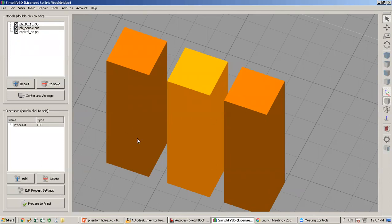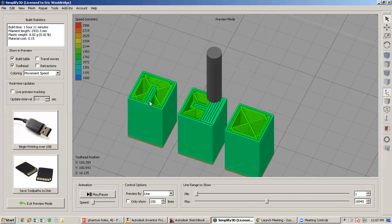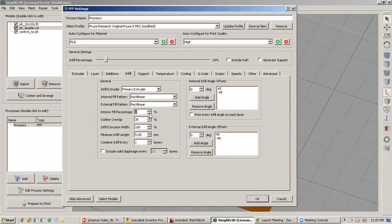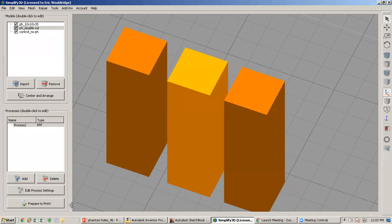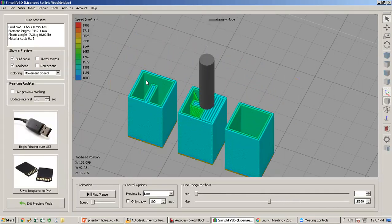But when you run the slicer simulation, you find out it's actually created internal structures around the infill. If you want to see it more clearly, we can go back and adjust our infill settings, drop those down just a wee bit more, and you can see what it's done. You've got solid structure right inside, matching the shape of your phantom hole design, but there's not actual holes, and no infill, you don't need it. So here's the control, there's the optimize, and there's another one. So that's how the process works.